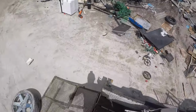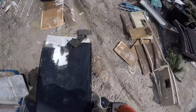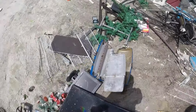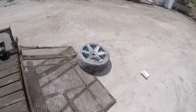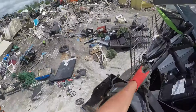Is there a regulator on that one? There was. I'm gonna check that pan too. There she is. There's not much brass on that one, huh? Probably aluminum. It's a nice little grill.